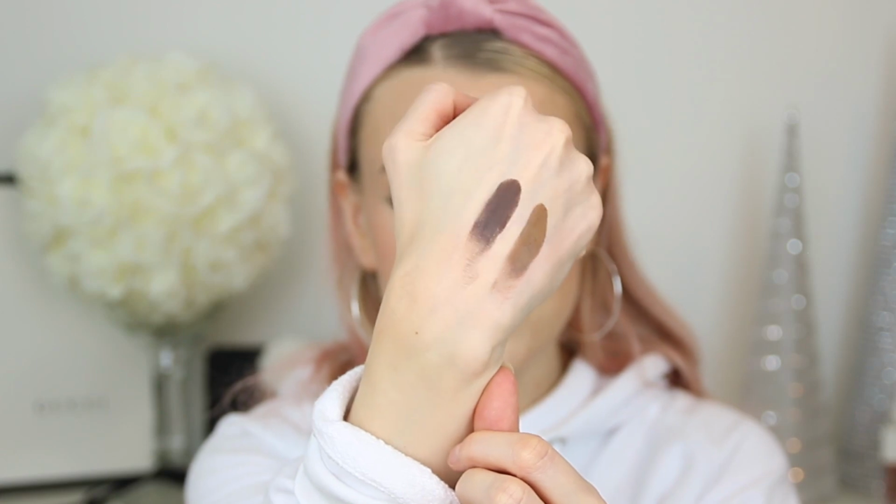So if you are into matte shades, you love a good brown smoky eye, you will love this palette. I also recommend this to all makeup artists because you get a bunch of different matte tones and you can create pretty much any look with these. This is a palette that is incredibly pigmented. Definitely worth checking out, especially if you're a makeup artist. You will pretty much have all the shades you need to create so many beautiful looks, especially bright looks.